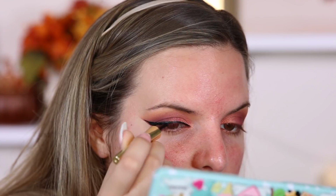Okay, so I do think it gets really close to your lash line, which is good. For creating a wing and flicking it out really easily, creating the line right above your lashes is pretty easy, minus the fact that I'm starting to get some jagged edges. The liner's nice. It is a shiny liner, so if you like more matte eyeliners, you probably won't like this.